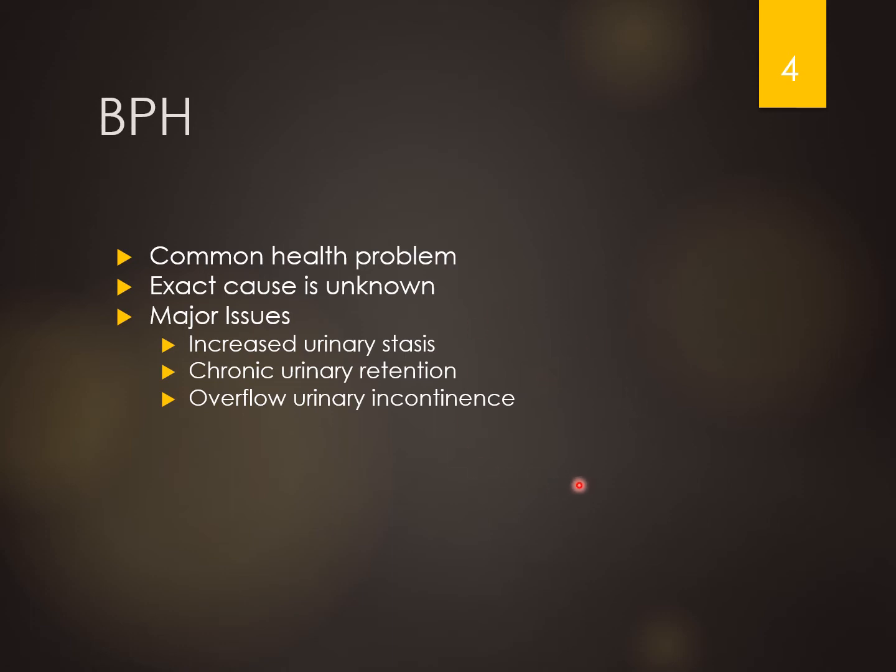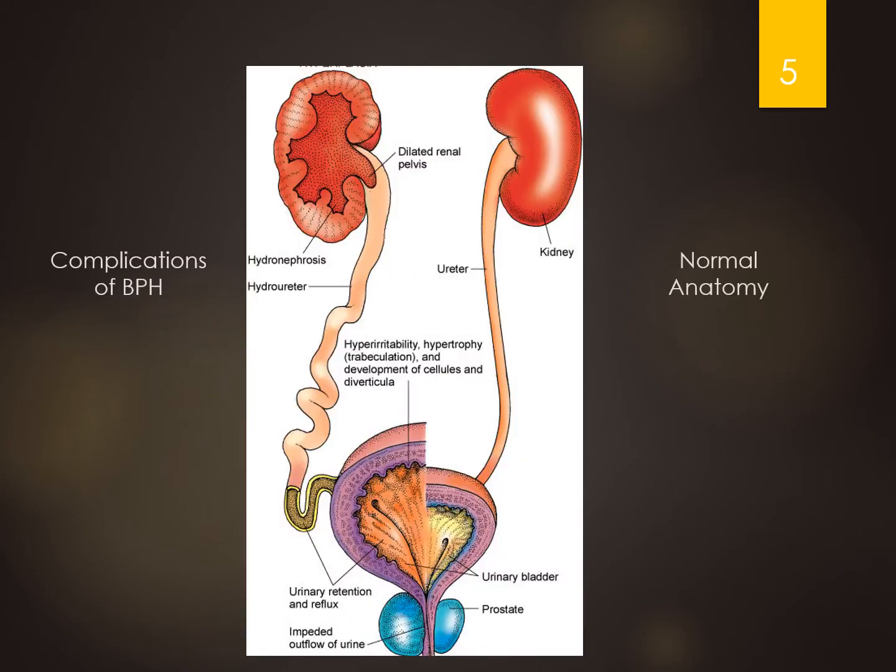Okay, here I have a picture demonstrating the normal anatomy of kidneys all the way down to the bladder and to the prostate as compared to someone who has complications from BPH. As you see here, the renal pelvis is going to be dilated. This is also known as hydronephrosis.